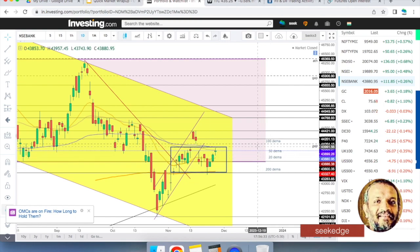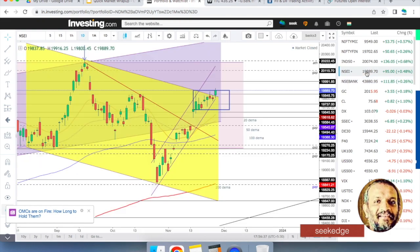So if you look at the levels, the first resistance will be 44. No, let's look at the Nifty first. The first resistance will be at 19,991. That's 20k, a big rounding number. That would be the resistance there, and then 20,115. That's resistance. That's actually a gap, the previous gap that was formed in September, and then after that you have the all-time high very close by at 20,222. If that is cleared, then it can make another swing high and then reverse and do things like that, right?